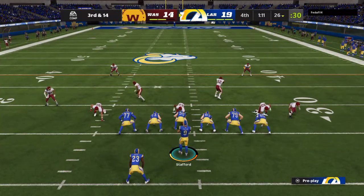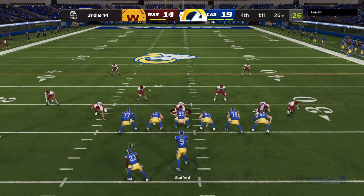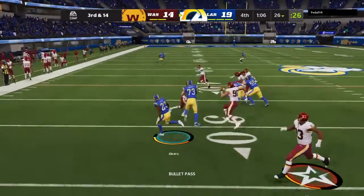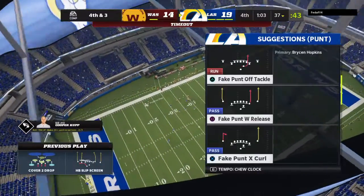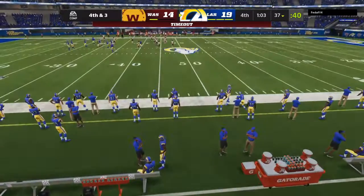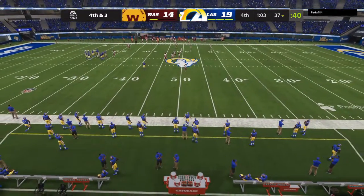Couple of plays sent them the wrong way, and now they face a 3rd and 14. Stafford. They'll set up the screen here to Akers. And he's going to come up a few yards short of the first. They get him to the ground at the 37. Now Washington going to use the 2nd of their 3 timeouts as they get the stoppage with just over a minute to go in the game.